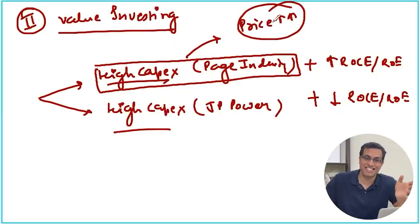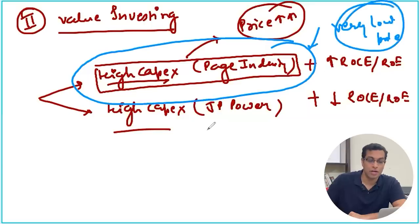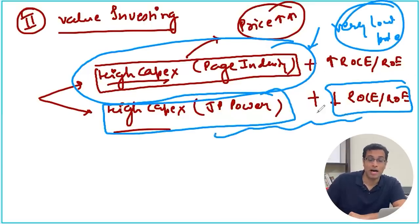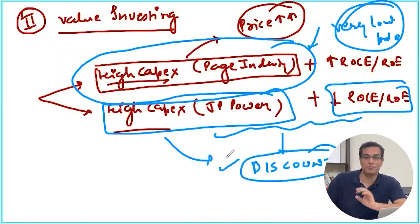Because people are not dummies. Of course, if they find a great business like Page Industries or Nestle or HUL, they can also take a look at ROCE, ROE, and they will invest their money. So these types of shares, you will rarely find at a very low price. You can check it for yourself. On the flip side, if you take a look at high capex businesses with poor ROCE or ROE, you can sometimes find these businesses at a discount. Very, very important concept. Super, super important concept.